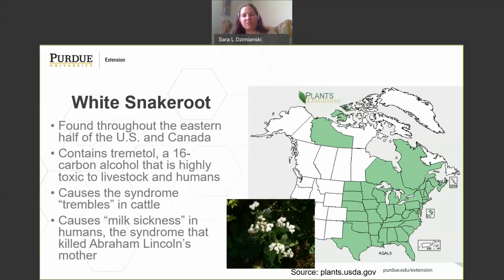But if you have a drought year, if there's not a lot of other forage, and this is green, then it may be attractive to your goats. And there are other similar plants that are perfectly edible to your goats because it's related to your daisies and your asters. And so those are perfectly safe for goats. And so goats that are familiar with daisies and asters may see a familiar looking plant and not realize that it's toxic. And so this causes the syndrome called milk sickness, which is what killed Abraham Lincoln's mother. So it was this plant that was responsible for the death of Abraham Lincoln's mother.